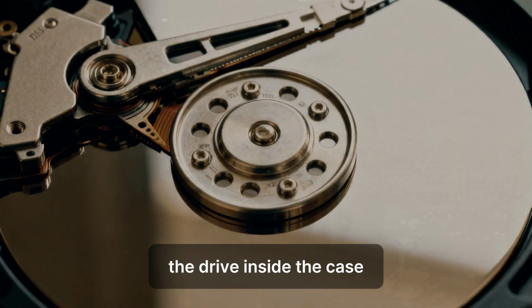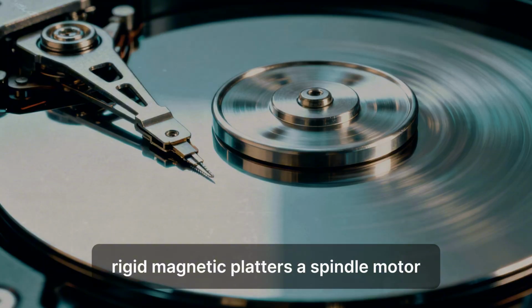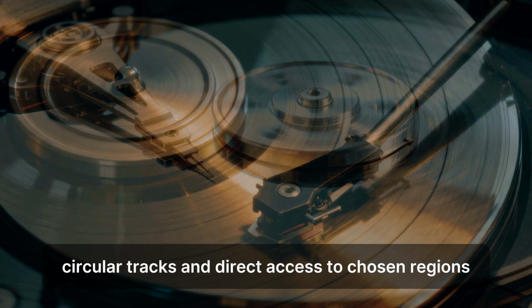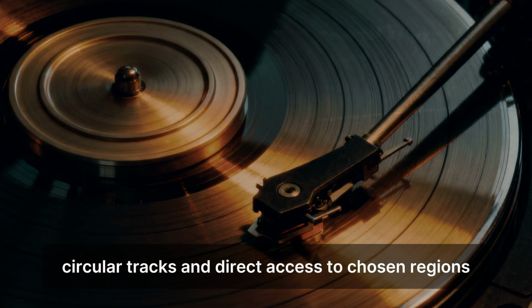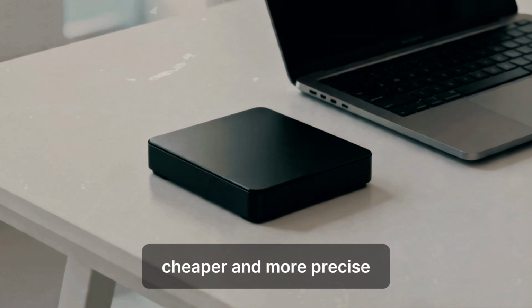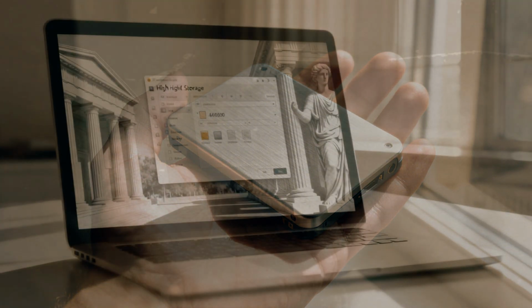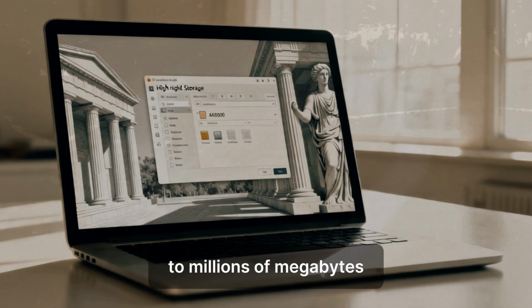The drive, inside the case, still carried the fundamental descendants of RAMAC: rigid magnetic platters, a spindle motor, movable heads, circular tracks, and direct access to chosen regions. The machinery became sealed, quieter, cheaper, and more precise. A device that once weighed more than a ton eventually fit in a pocket. Capacity grew from millions of characters to millions of megabytes.